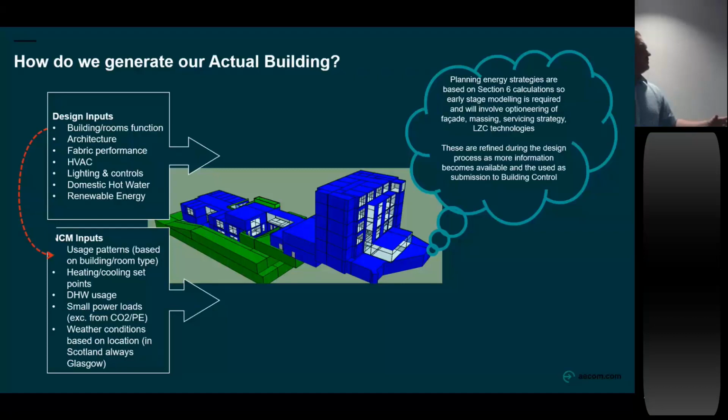So in terms of the actual building that's put into SBEM or into your dynamic simulation modelling, the inputs that you'll put in are your building room functions, your activity types. So for example, if it's an office, you would assign it to be an office activity type. You put in the architectural geometry and layouts, the fabric performance based on your design U values and G values, your HVAC efficiencies, your lighting controls and lighting design information, and domestic hot water systems and renewable technologies.